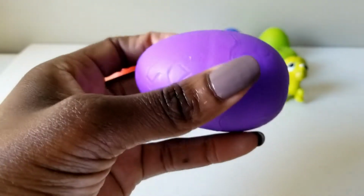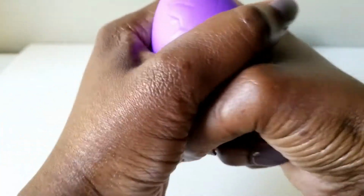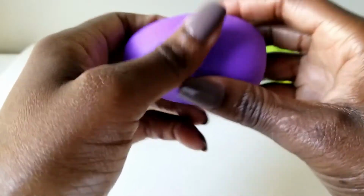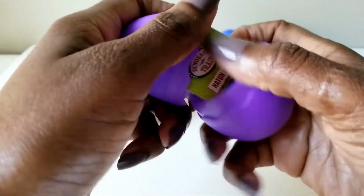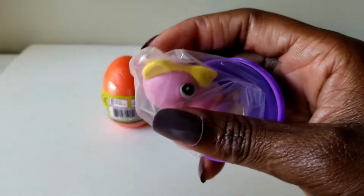These are so far, they are so cute. I like these. They'll be great for my collection. Haven't heard of them before, haven't seen them anywhere, so it's always nice when you discover something new.